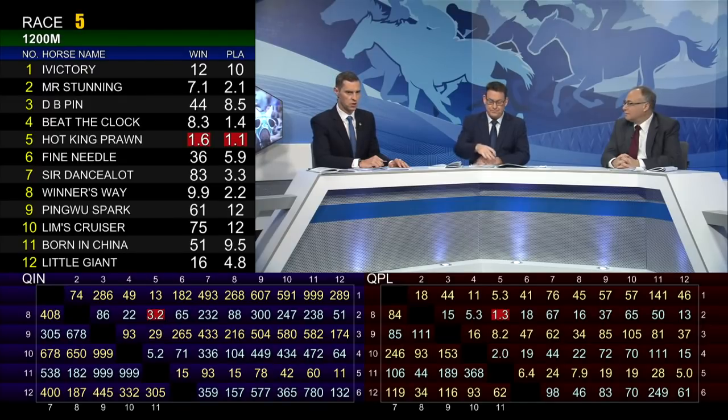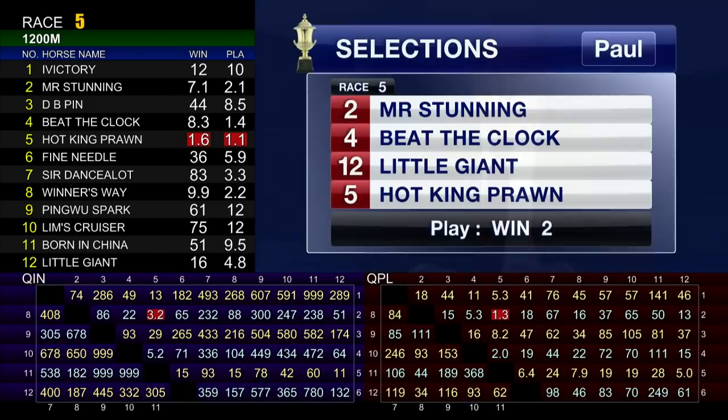All right, Hot King Prawn odds on, Paul? Yeah, I'm going to take him on with Mr. Stunning. I think Mr. Stunning's had a really good preparation coming to this, and as the song goes, here comes Sha Tin. I've got him on top to beat the clock. He should get a nice run, as Brett said. Little Giant is the enigma, the one we don't know about. He's run some really strong sectionals, but he hasn't been in this class before. But he'll be a good price, so I think he's a good each-way bet.